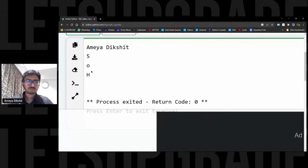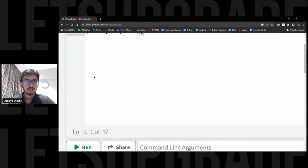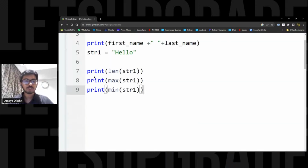And we can see the maximum value is O in our word hello, and the minimum value is the E. So this is how strings and string functions work in Python. So right now we have covered two data types: numeric data types and the string data type.